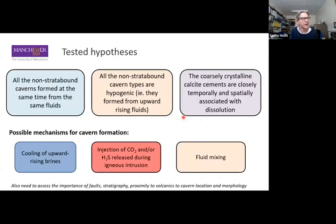But to go back to our hypotheses, the first one was that all the non-stratabound caverns formed at the same time from the same fluids. We don't think that. We think that they probably formed at different times, either pre-mineralisation in the Variscan orogeny or much more recently, and those caves remain open. But in both cases, there was probably a strong component of groundwater. The geochemical data is suggesting deeply convected groundwater that's interacting with the limestones and potentially with the shales within the basin.